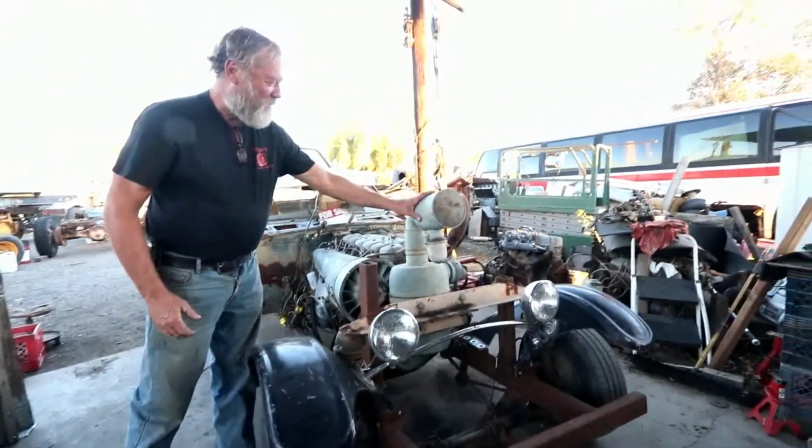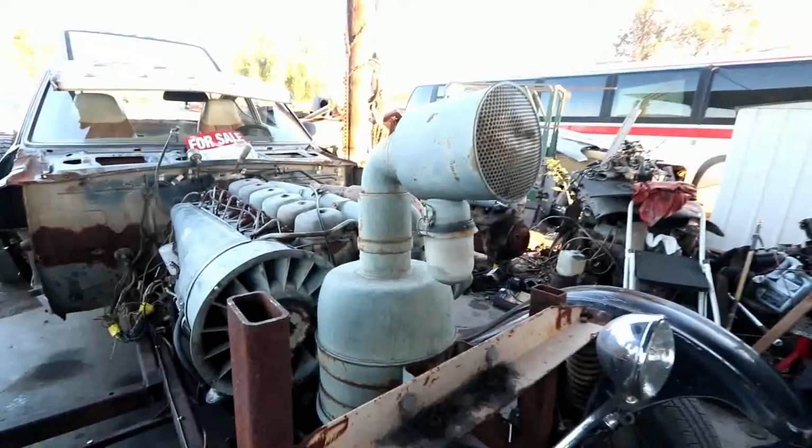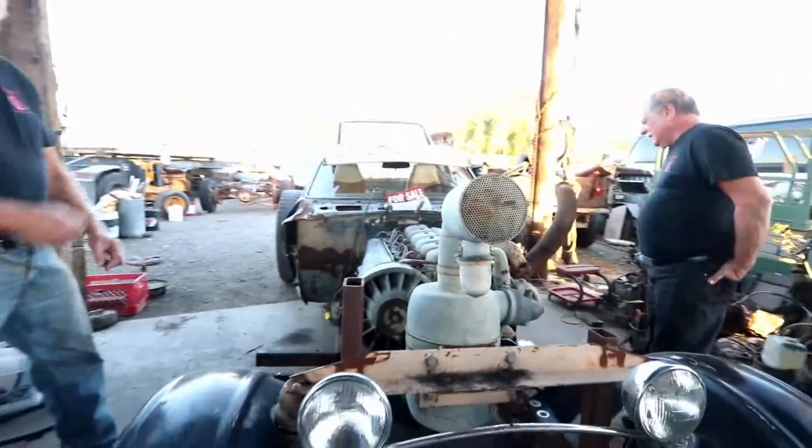And this is the original air cleaner off the water pumper. It doesn't have an oil cooler or oil bath. Gotcha.